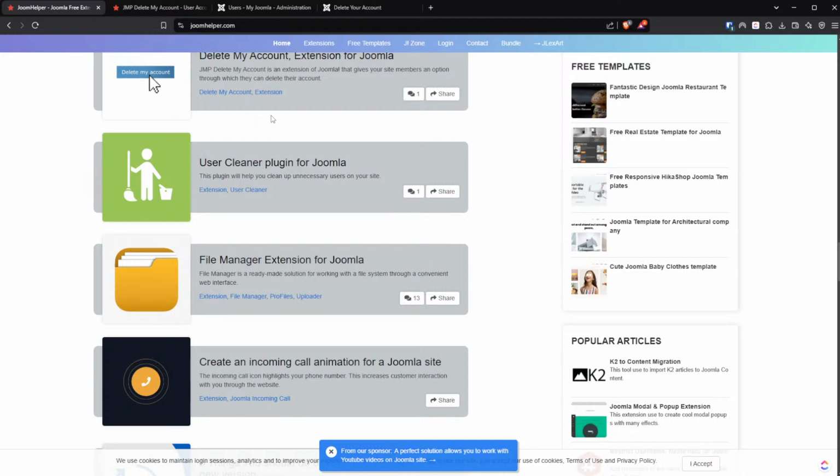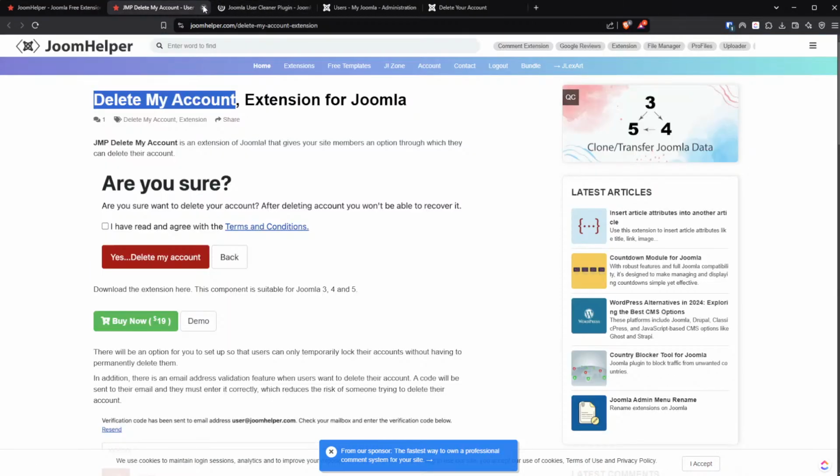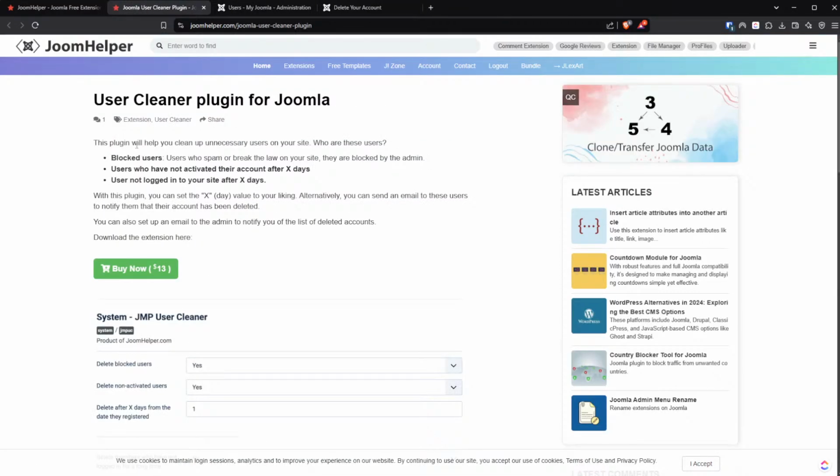Now, user cleaner plugin. I have used this before for someone's site, and this plugin will block users who spam or break the law on your site. They are blocked by the admin. Users who have not activated their account after X days, and users not logged into your site after X days.